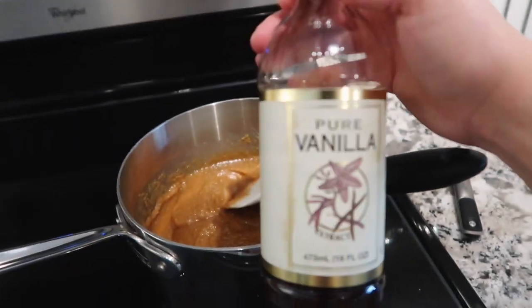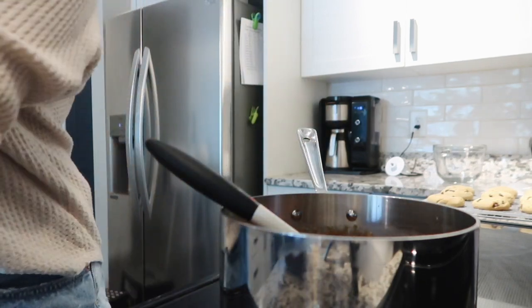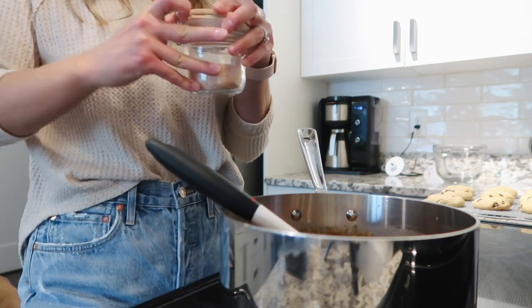Add 1.5 teaspoons of this pure vanilla extract. Then I'm gonna go ahead and add just a pinch of salt. This is that pink Himalayan salt.